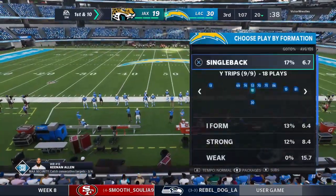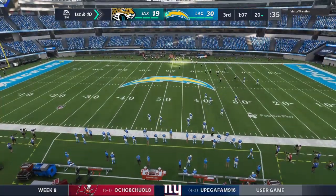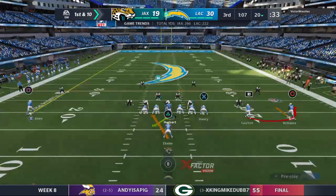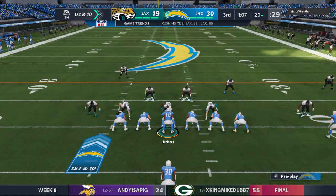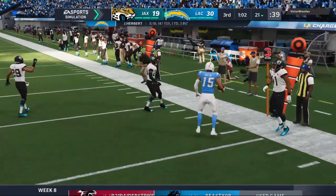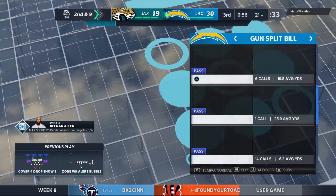Chargers take over 1st and 10 at their own 20-yard line. The Charger drive about to get going. And, Charles, you'd have to think this is where you want to start taking some time off the clock. No, definitely, because you got the lead, right? You take a good look up there and you say, okay, what do we need to do here? Well, you're not in full-out protect mode. You want to make sure you run it, throw it safe, take some time off, and eat it up.